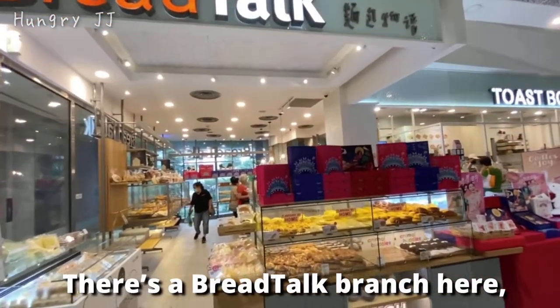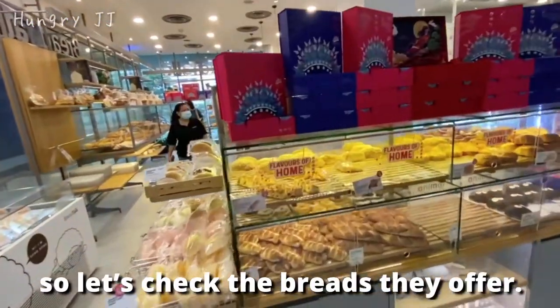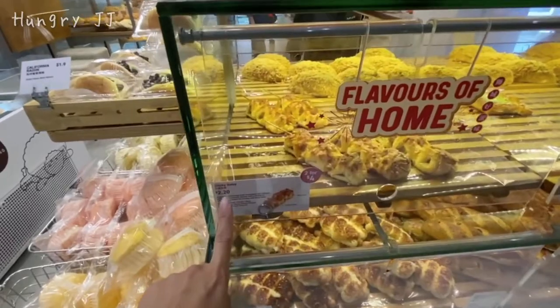There's a Bread Dog branch here, so let's check the breads they offer. Ooh, chicken satay.